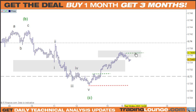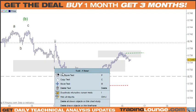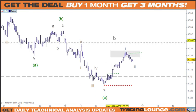I'll just put it there until I understand this a little bit better. It does appear to be 5 waves up there, so we could look at it like that. I'll just get a closer view on all of this in a minute. Don't need that. I'll leave that one there for the time being.